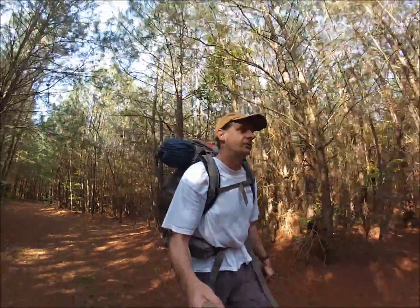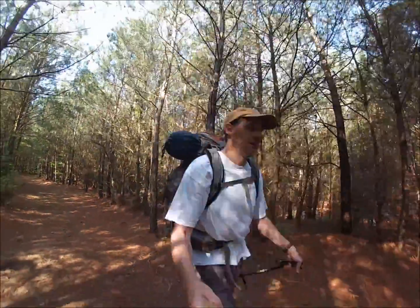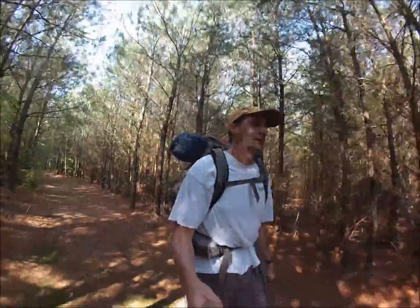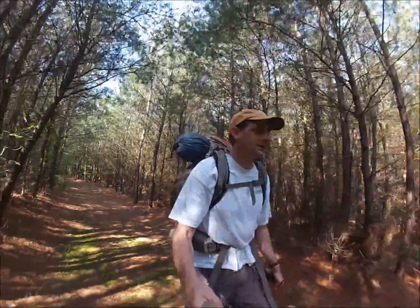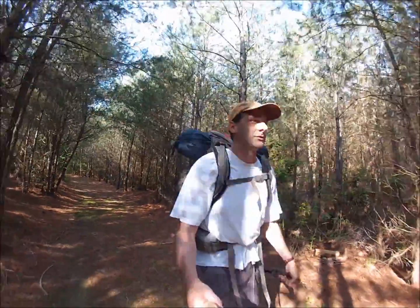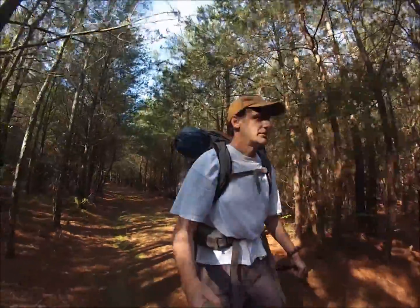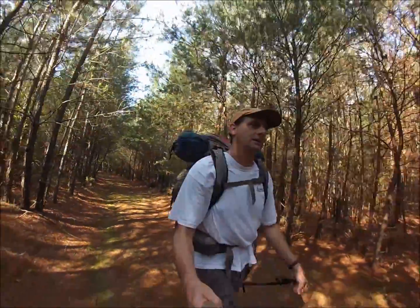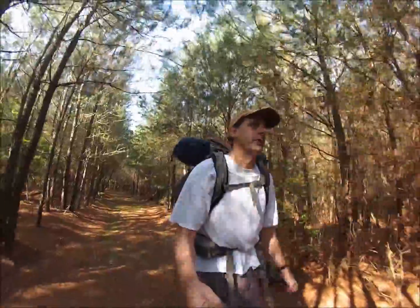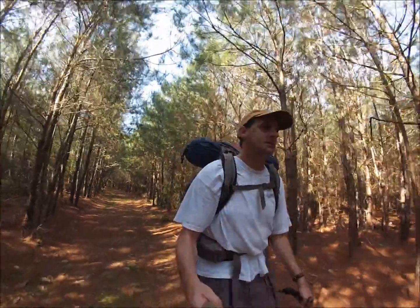I just took a turn off the new onto something called the shortcut trail. And this is obviously a tree farm. All these uniform little pine trees, although there's some undergrowth. It's got an interesting hallway effect though. It's kind of neat in its own way.